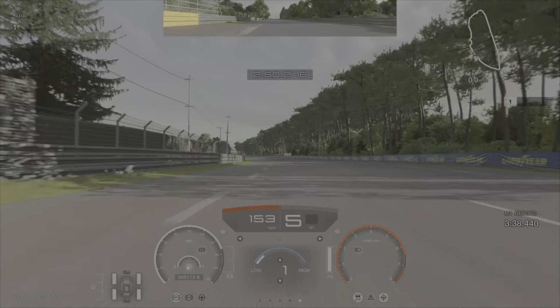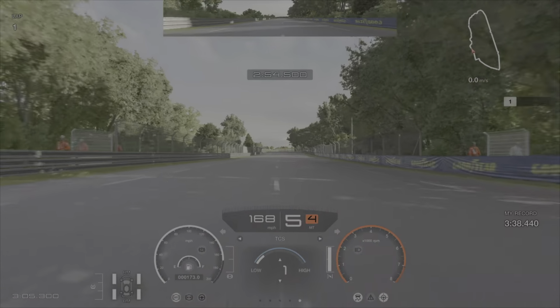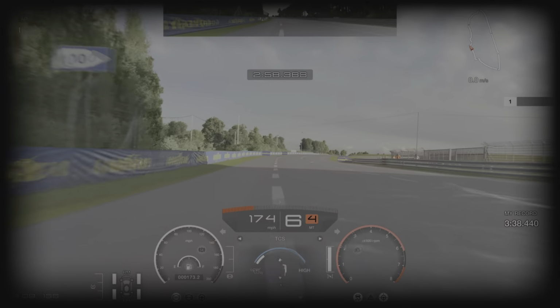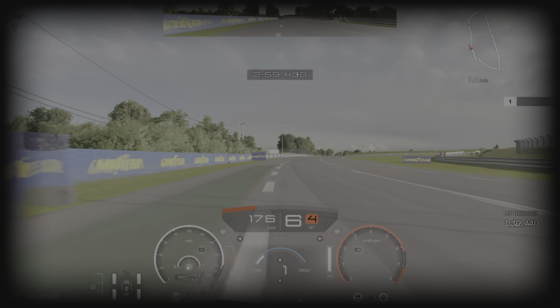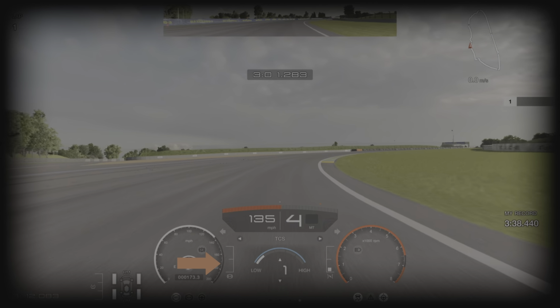Into this last section, so you can have a decent section up to now, and this is where we can lose it all, so we want to be nice and careful. So as you come up to these blue signs on the left hand side, these Goodyear signs, sorry, we're going to brake in between there. We're going to go down to fourth gear, let the car rotate in, and then stamp on that throttle, and we're going to be flat out for this left hander, absolutely flat.